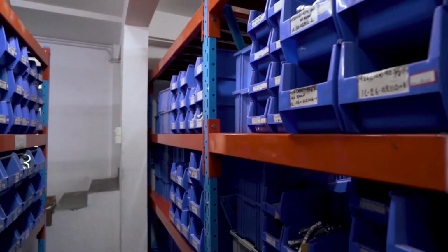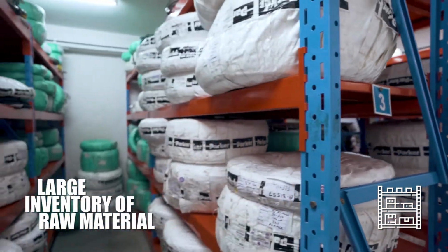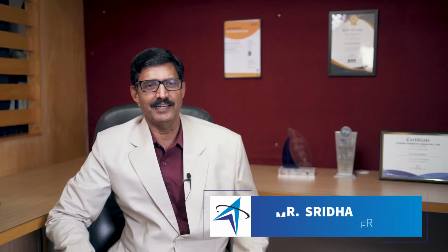The ability to deliver also comes from the large inventory of raw materials we maintain in order to manufacture at a short notice. The trust, reliability and credibility with our customers are a testimony to the precision in quality and delivery. We have been able to consistently achieve this due to our effective supply chain management.